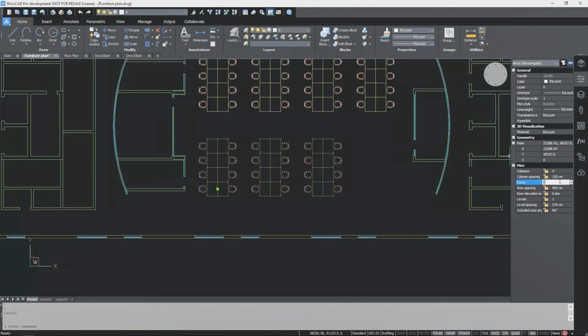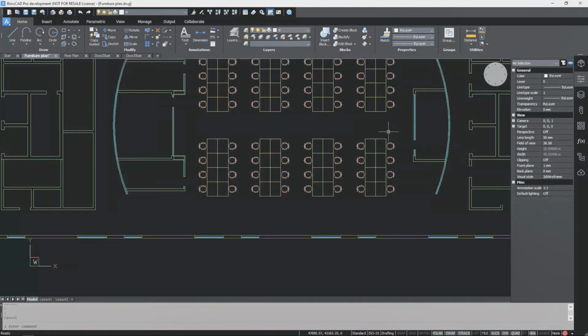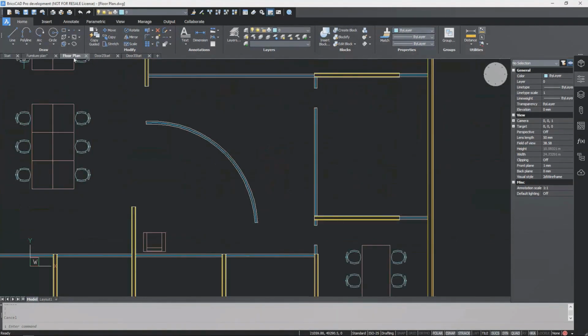So I can change the values, maybe increase the number of rows and columns. And again, saving me a ton of time. If I had to clean this up all myself, it would be quite time consuming. So those are some enhancements to Blockify, which was my favorite V19 2D tool.